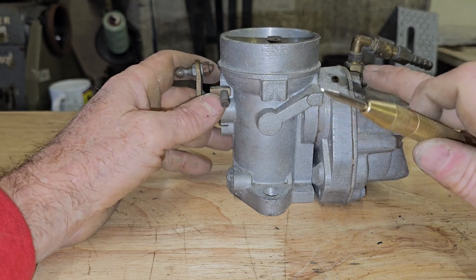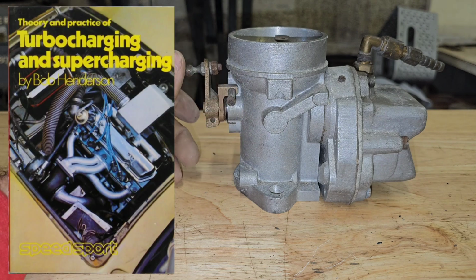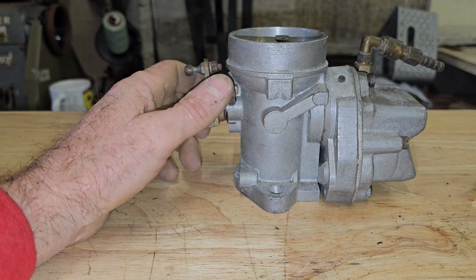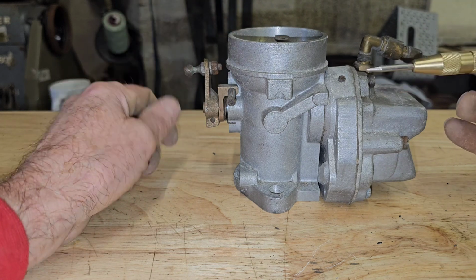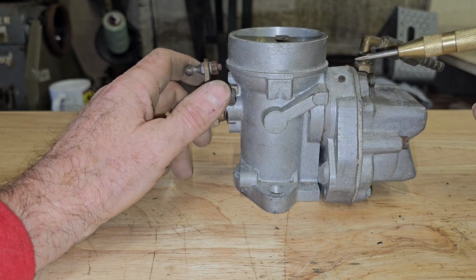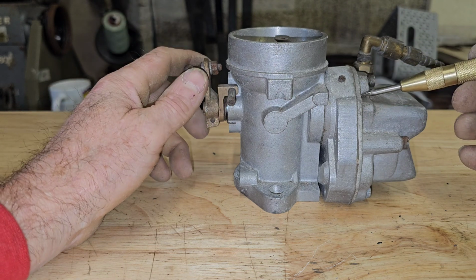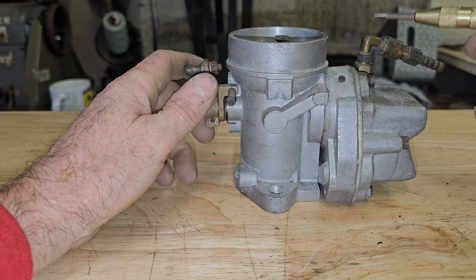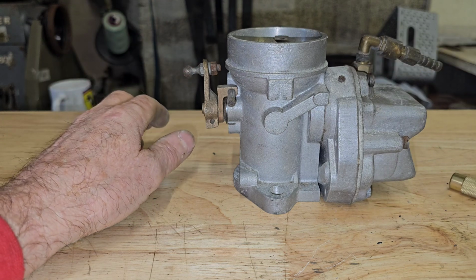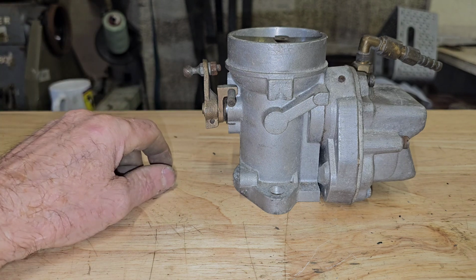These carbs can also be used for forced induction, and Bob was an early turbocharging and supercharging guru, wrote a few books, and the Minnow-Fish carbs work very well when they're blown through. The other thing that they are not affected by is atmospheric differences, apparently. So once you set your mixture, if you go above sea level by any particular distance, you shouldn't need to reset it. I've no idea how it works, but that's apparently what it does.